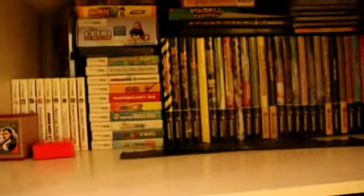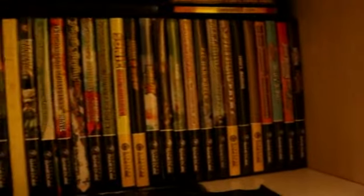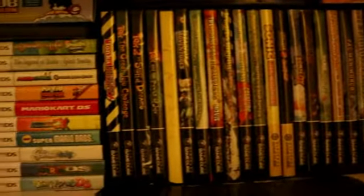Right here, old binders with old schoolwork and stuff, and my game collection. I have a lot of games. You can see I have a clear bias towards a certain company. I'm going to make game collection videos for another day, but just so you know, this is what I have.